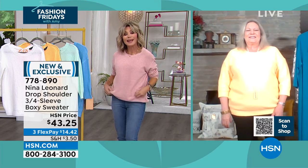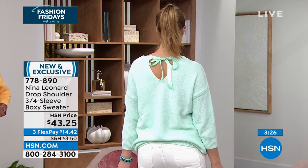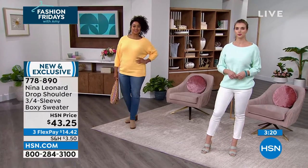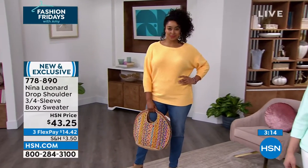And again, it's a perfect lightweight material. This is not that heavy, oversized, bulky sweater. It's really a soft, more of an open weave, wouldn't you say? Oh, I would absolutely say. And I love the fact that the sleeves aren't clinging to your arms, that the body itself and the back is loose with that nice open little rounded, almost like oversized keyhole in the back. So it is a true spring into summer sweater.